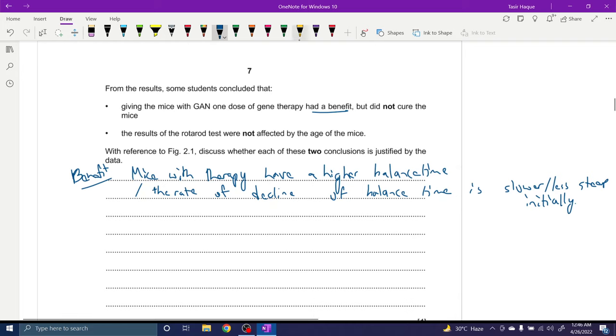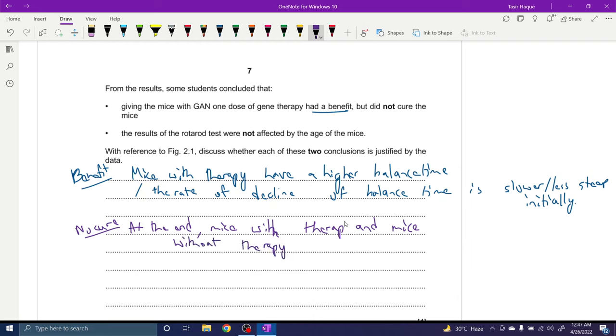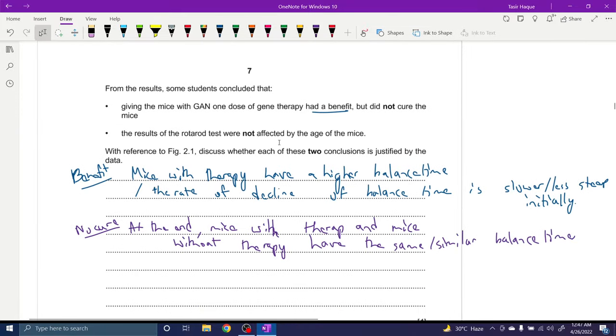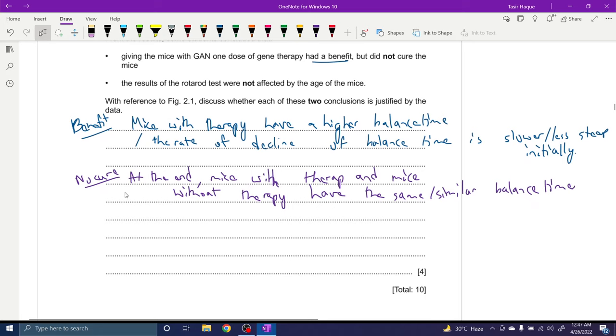So that's the benefit. However, let's talk about why there is no cure. Why is there no cure? Or it does not cure the mice. Why? Because at the end, the one I was talking about, mice with therapy and mice without therapy have the same or similar balance time. Or you could say at 23 months, the end phase. Or you could just say that mice with therapy have lower balance times compared with mice without GN, the one I was talking about. These are alternate answers.